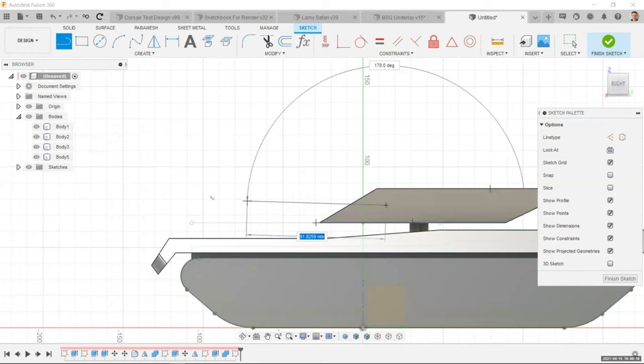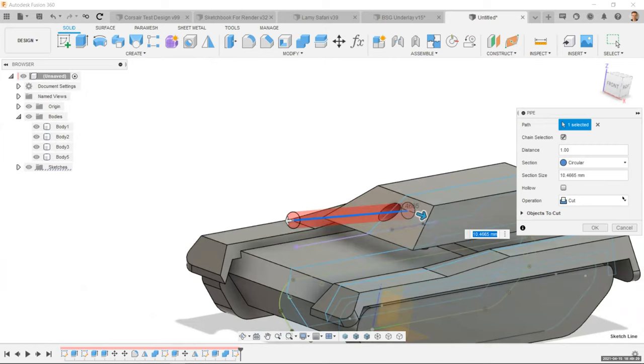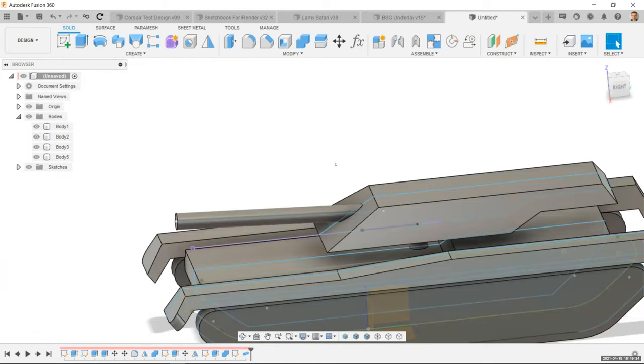Great. Finish that sketch. I'll use the pipe command. And I'll just pipe that, a smaller diameter. And I'll say, go ahead and join that. Terrific. So I have a general intent for what these look like.